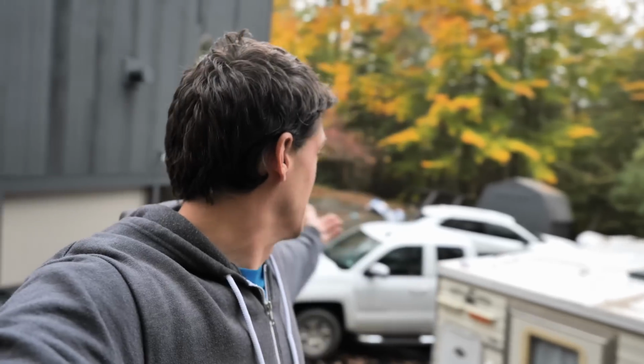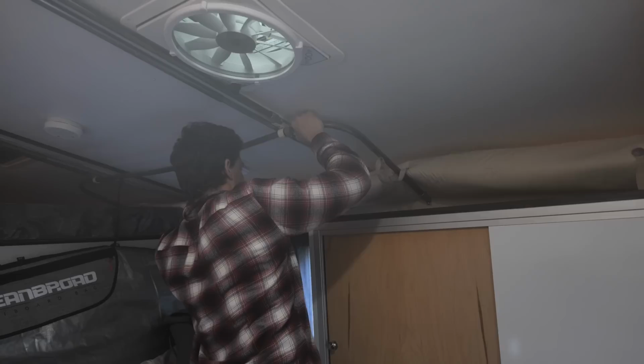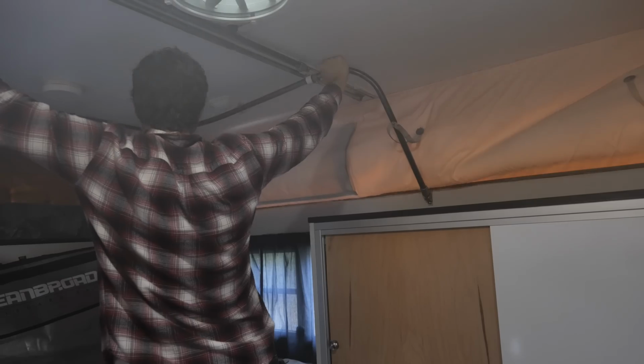I know a lot of folks in the last video commented and asked, why are you not popping the top? You're just camping in your sister's driveway, visiting for a little bit. Why would you not put it up to make the space more comfortable? And that's a good question. The answer is because it is extremely difficult to pop this top on my own. And it's gotten more difficult since I've owned the camper over the past month.